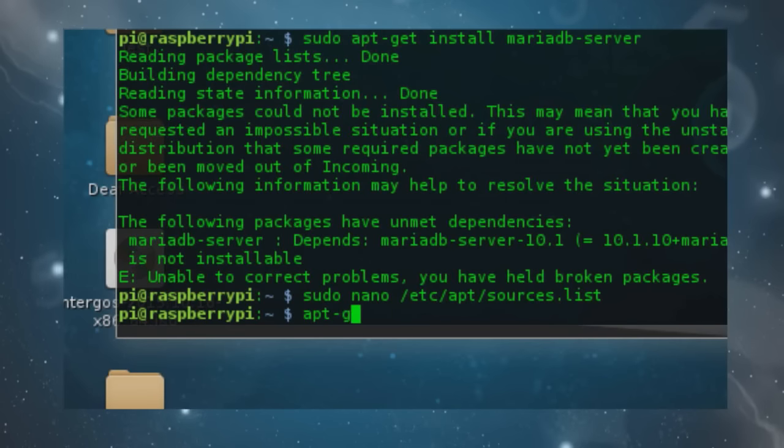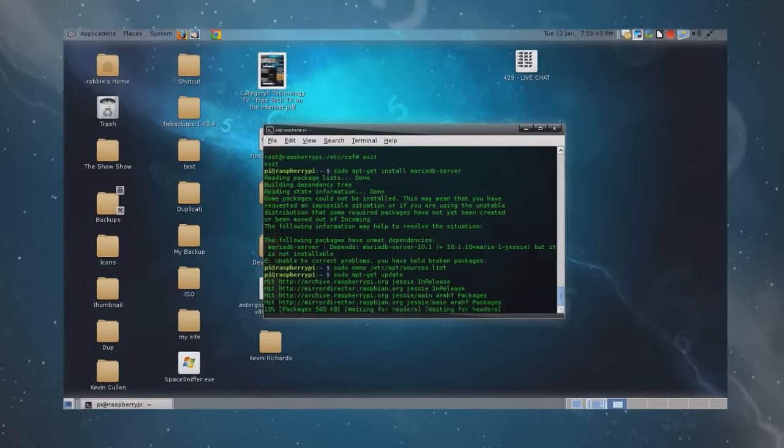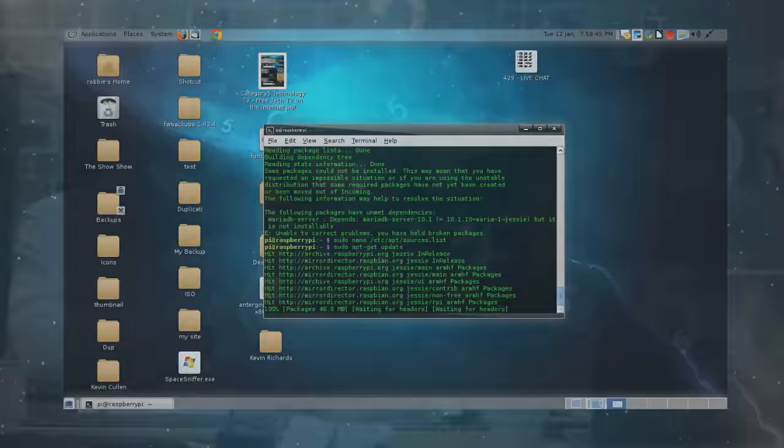Control X, and then sudo apt-get update, because I'm not root right now, and it's going to reload your repository information from the sources.list file. So now that MariaDB repository, which I had added last week thinking, hey, that's what I do on a Debian system, but maybe not on a Pi. This time we're going to be able to get MariaDB. No broken packages, hopefully. But we're going to grab it from the Raspbian repositories, which are already configured.